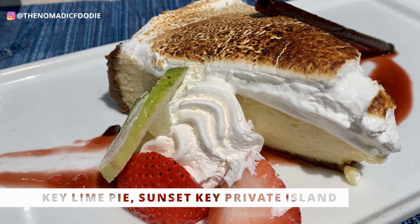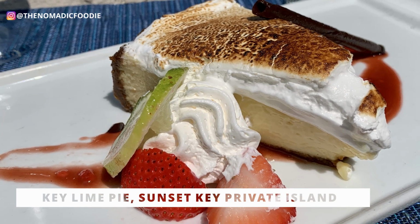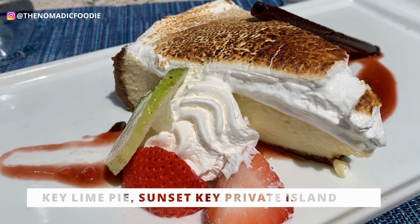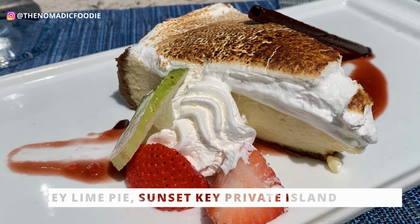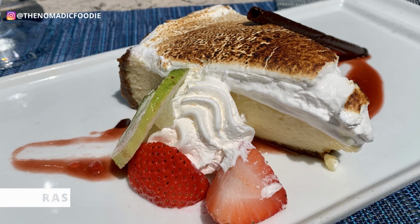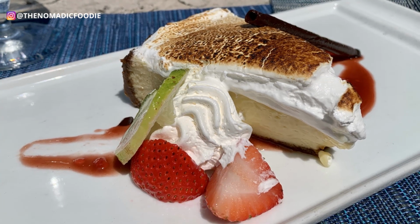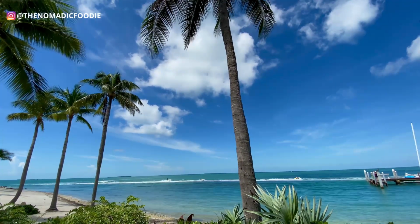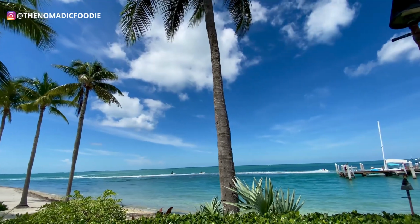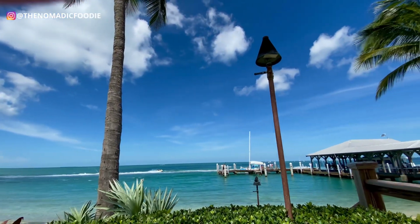So what they did with this key lime pie, it wasn't too overpowering. Of course, I tasted the key lime, but it was more sweet to me than tart. And they did add these extra garnishes, and this is the raspberry coulis, this red sauce you see here, and they topped it off with a dark chocolate stick. So this is a pretty good pie. It wasn't extraordinary, but what was extraordinary was this view. And so to me, this was my favorite way to eat key lime pie on vacation.